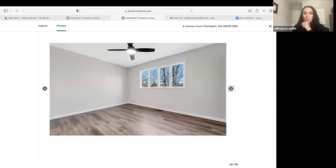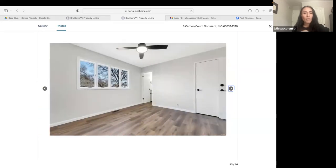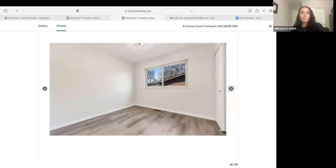So this is what it looked like. This is the master. It had that pink ugly carpet in there that was the dirtiest ever. All new light fixtures. We tiled the showers ourselves. That was a fun little project that lasted weeks, but we got it done.